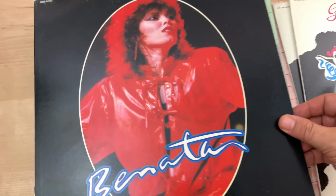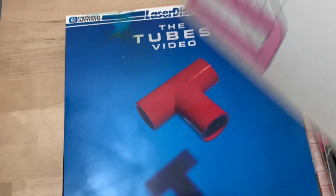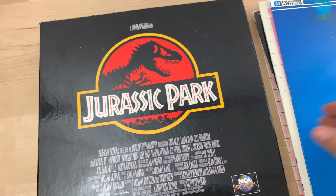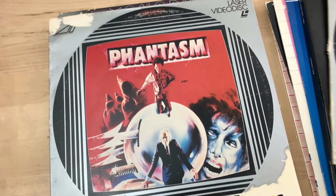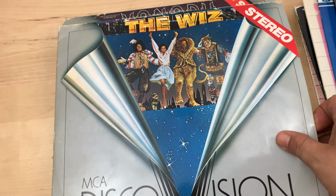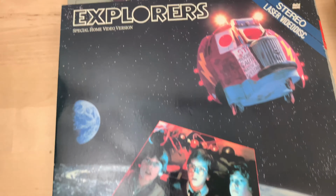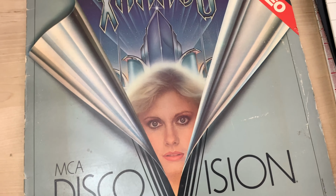Pat Benatar in Concert, Laserdisc. Duran Duran, Laserdisc. This is a Japanese import. That's worth a little bit of money. The Tubes video, Jurassic Park Laserdisc, Saturn III Laserdisc, Phantasm, this might be worth some money, Laserdisc there, The Wiz, remember Michael Jackson, Diana Ross, Rodin, classic movie, Explorers, River Phoenix, and then we've got Xanadu.